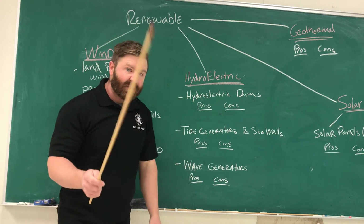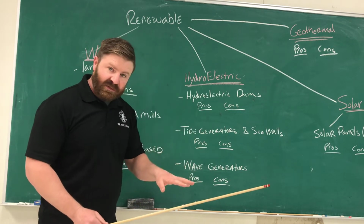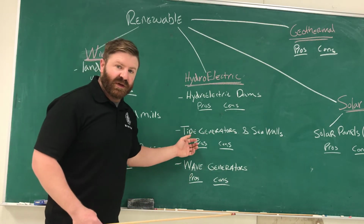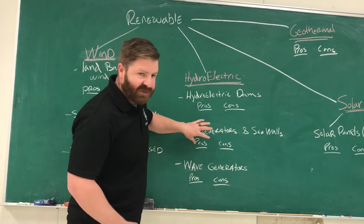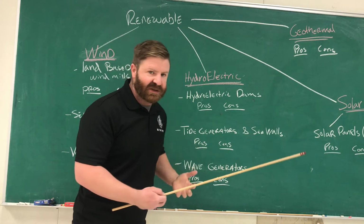However, there's other players in the game. There's tide generators, which are just set into the sea, and essentially a windmill that works with fluid, with a liquid fluid. Now there's also seawalls, which takes the concept of tide generators and the concept of hydroelectric dams and kind of mixes the two together.